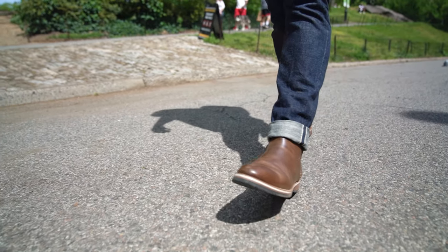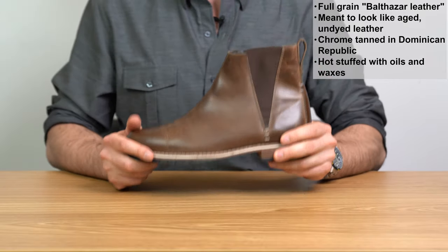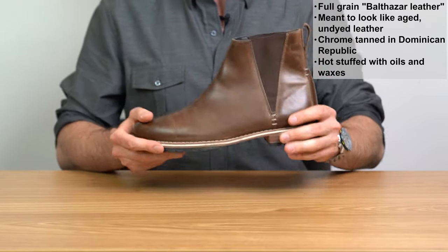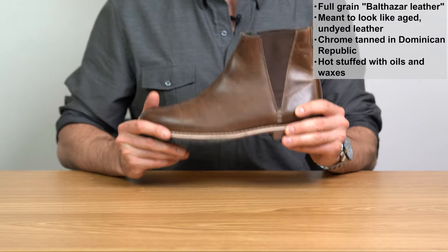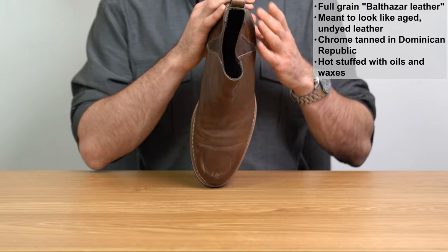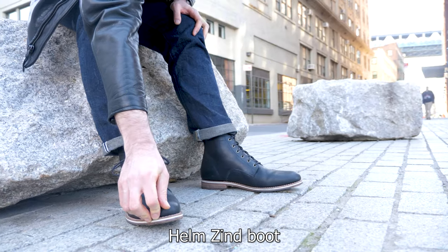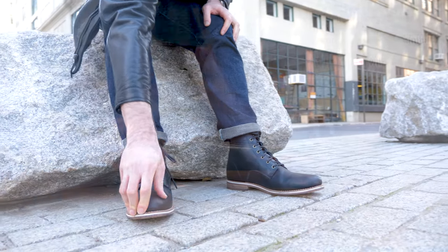As far as the tannage goes, this is chrome tanned leather produced over 28 days in a third generation family owned tannery slash rum distillery in the Dominican Republic called B Leather Tannery, which was founded in the 1940s. I should apologize, in my last review of this leather on the Zind boot, I said it was vegetable tan because that's what Helm told me, but it turns out it's chrome tan.